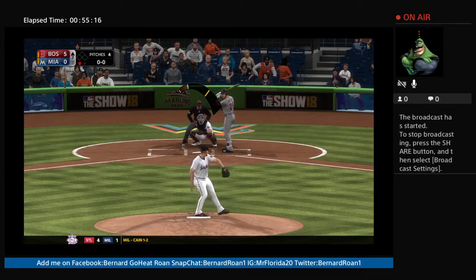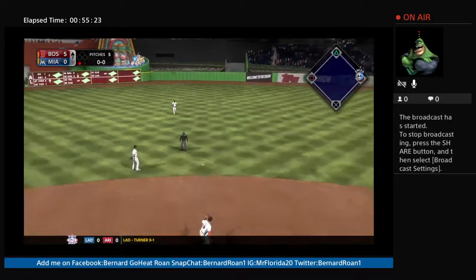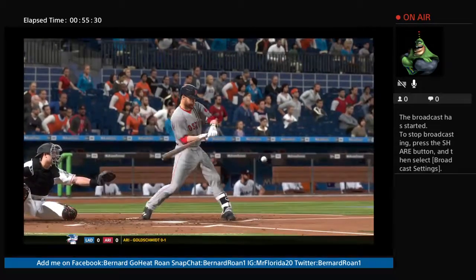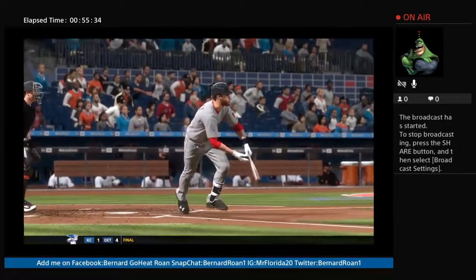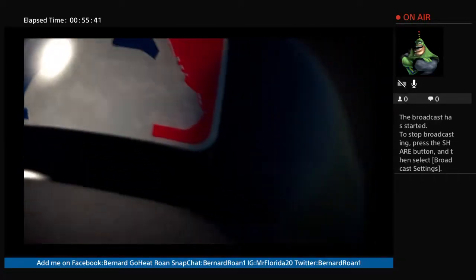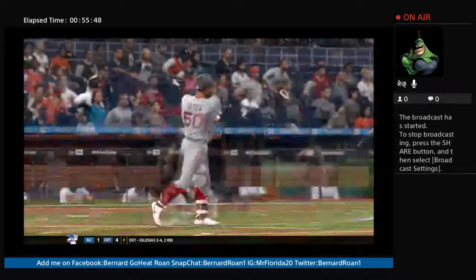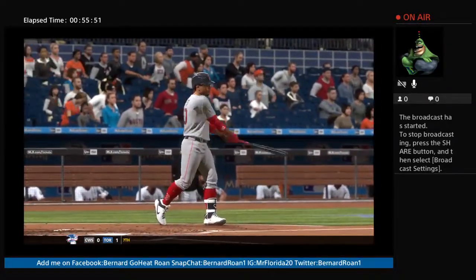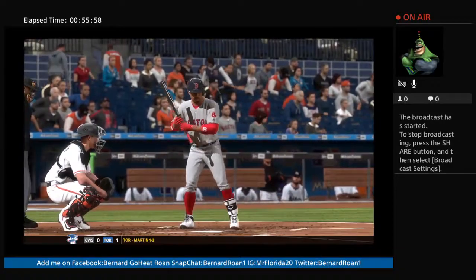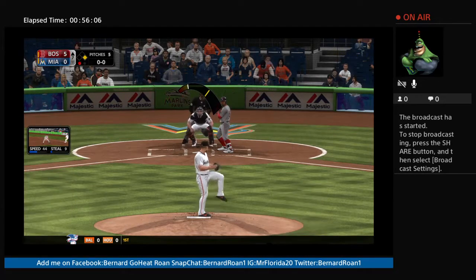Stepping in now, J.D. Martinez. Into center field, line drive base hit. There's a lot of moving parts in some guys' swings. It usually takes them a month or so to get it ironed out. Here's Mookie Betts. He was punched out looking at strike three last time through. First delivery to him on the way.